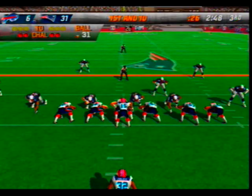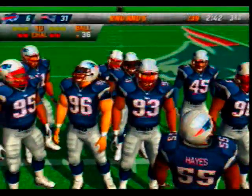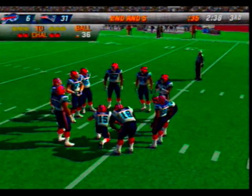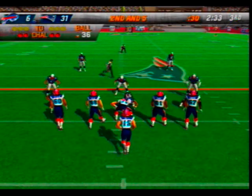Only one man in the backfield. Hayes is there on the stop at the 36. The best backs in the league average 4 to 5 yards a carry, but there are a lot of things that go into a successful running game. You got to have good play calling, good blocking up front, and a back that can take advantage when he sees the opening.